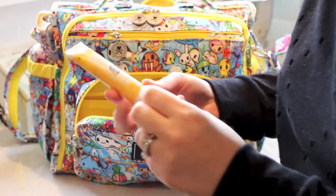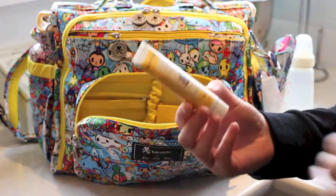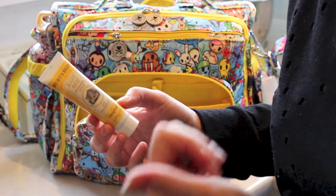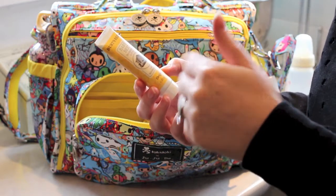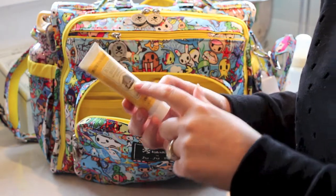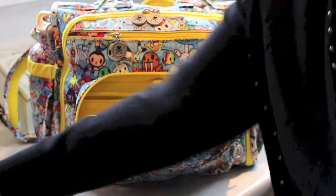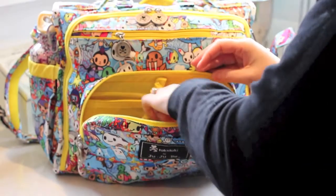I got in a pack when I had my baby shower, a Burt's Bees Baby Bee lotion set. So I had the bath lotion, I had the diaper ointment, and I've got this nourishing lotion. I've been using this as a hand cream, and I think it's great. Really recommend it. And that's it for the mummy pocket.